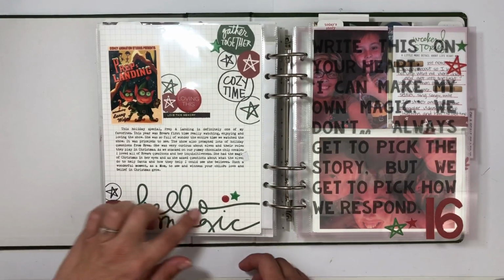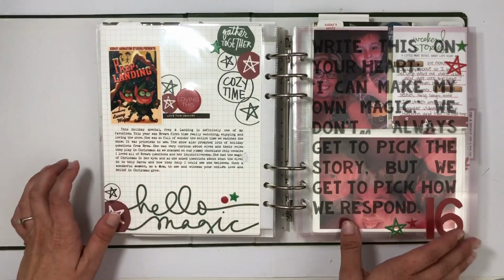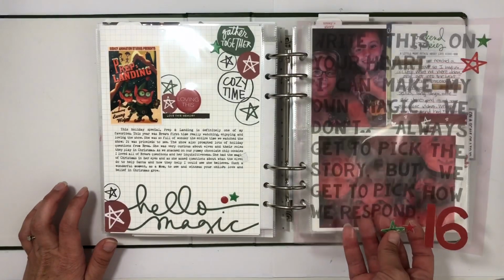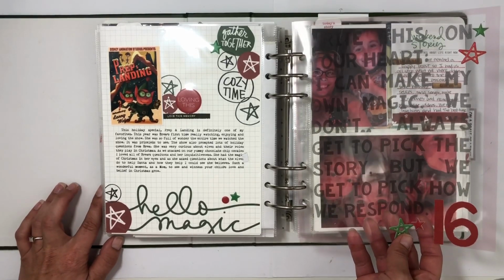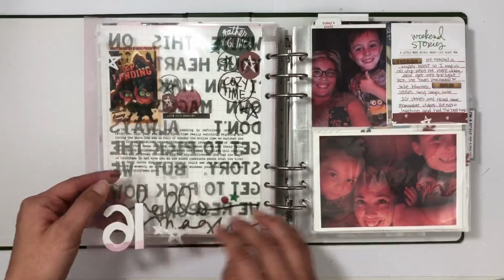Really loved making that, and this is all digital, and then I printed it and added some Elle Studio and a little photo. This was a quote that I think aliedwards had. Write this on your heart. I can make my own magic. We don't always get to pick the story, but we can get to pick how we respond. And then more hand-cut letters right there.